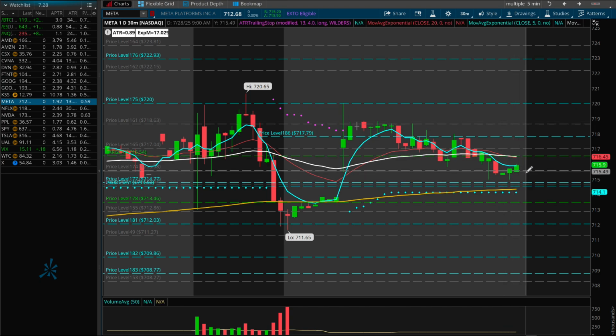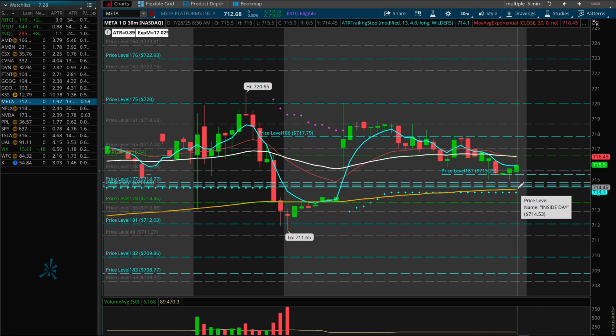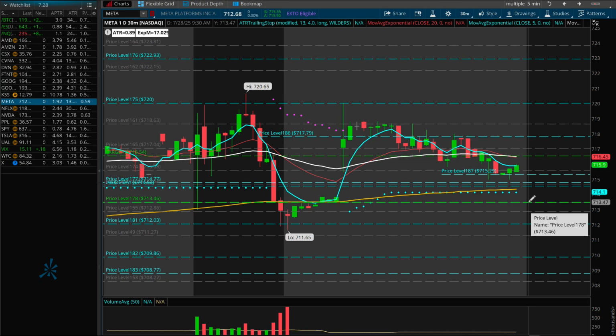Now to the downside, let's say we break under this level here of 715.29. There's a lot of layers of support here at the 714.77 down to that ATR trailing stop around 714.10, 200 EMA and a few layers here. So definitely, if I was trading Meta today, those are areas that I would watch as a support area. However, breaking that 714.10 area, we could very well again come back to the 713.46.